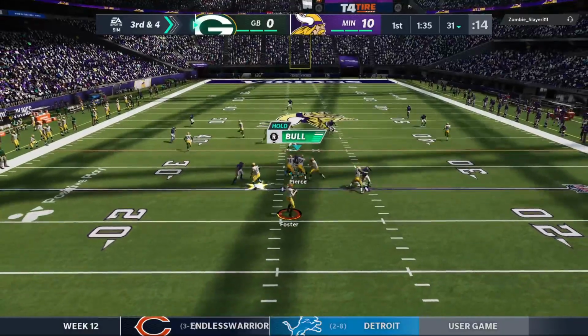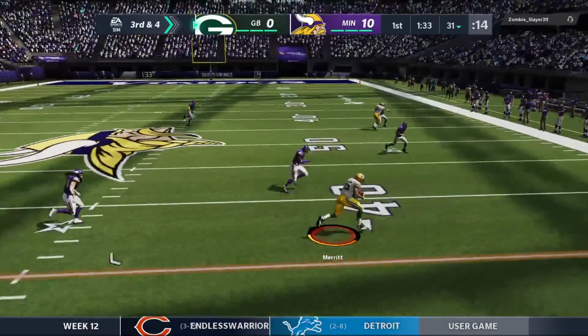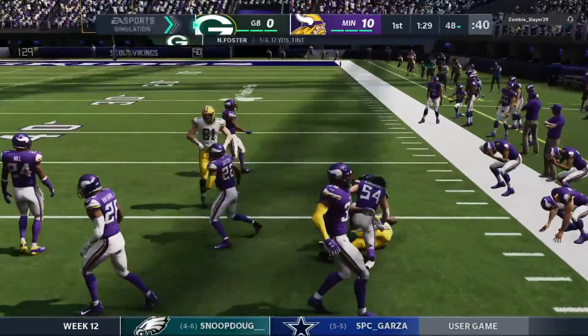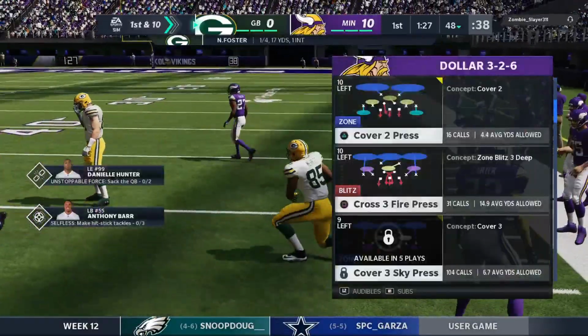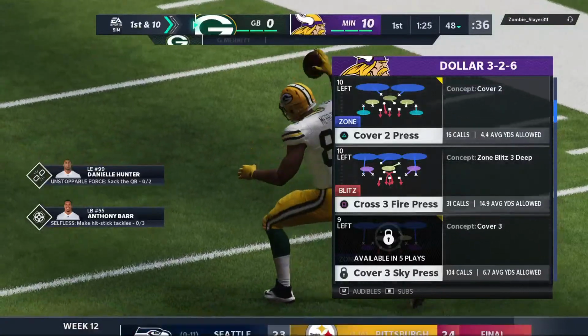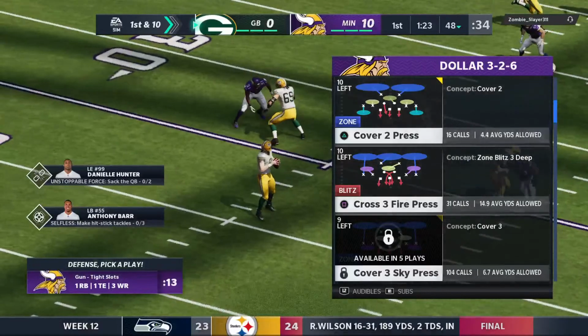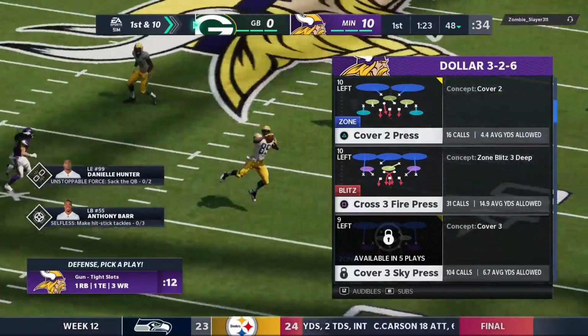Foster now from the gun on third down. Oh, he's got a man wide open, complete. And able to get this one across the 45 before he's brought down. 17 yards on the play there as the Packers have the first down as well. Packers.